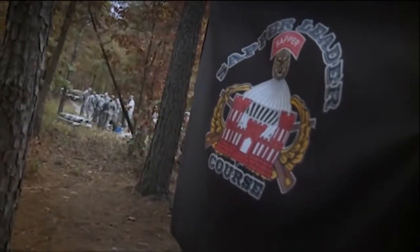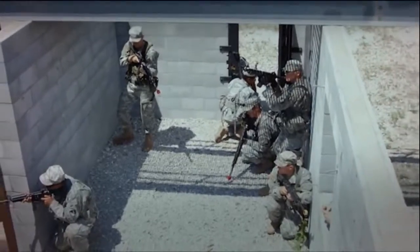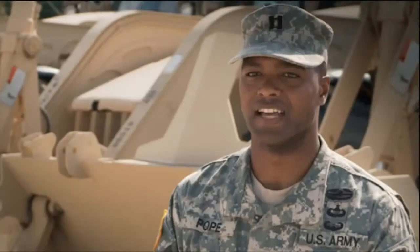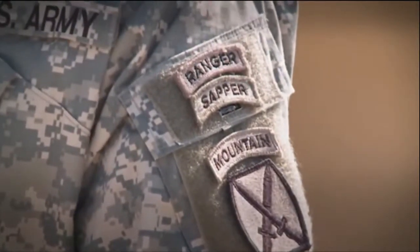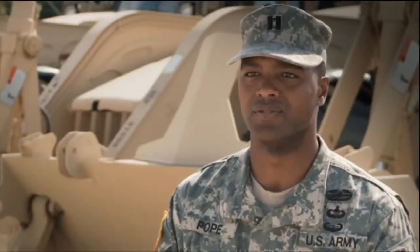I wanted to earn the Sapper tab because it showed that I was a master of my craft. And as a combat engineer, it gives you a little bit of instant credibility when you walk into a room. To get the tab was a very proud moment in my life. It's really a moment of realization that I can do whatever I set myself out to do.